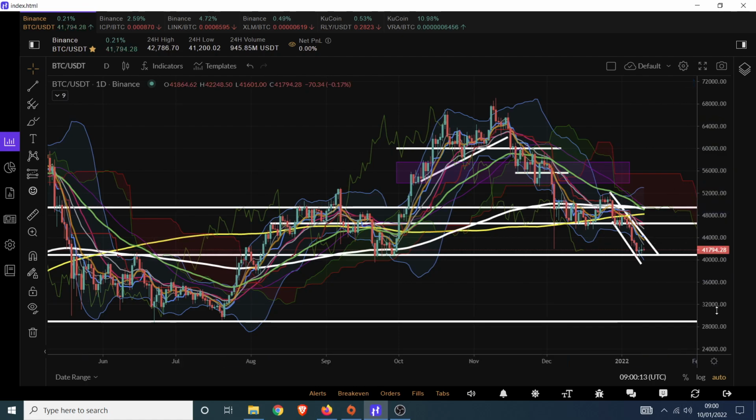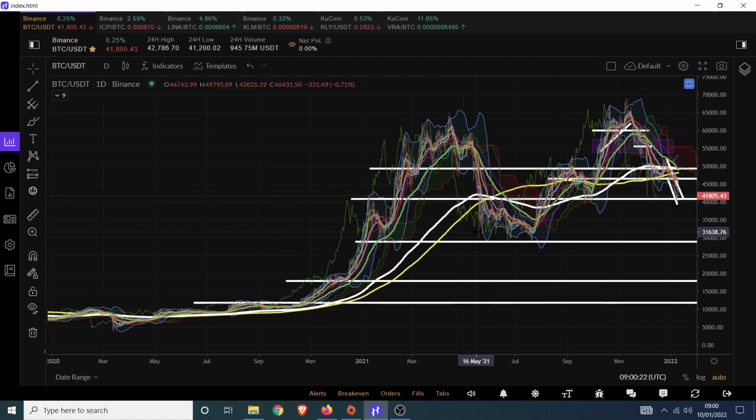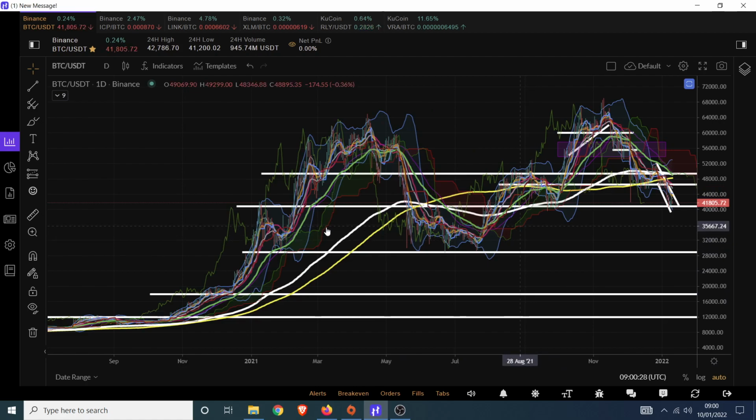Let's have a look at the last time we got a death cross. A death cross is usually a bearish indication, and I would say that it has more relevance on a 4-hourly while we're still in an uptrend like this, which this technically still is, kind of, really. A death cross on a 4-hourly has more relevance because it catches the move early, you know.